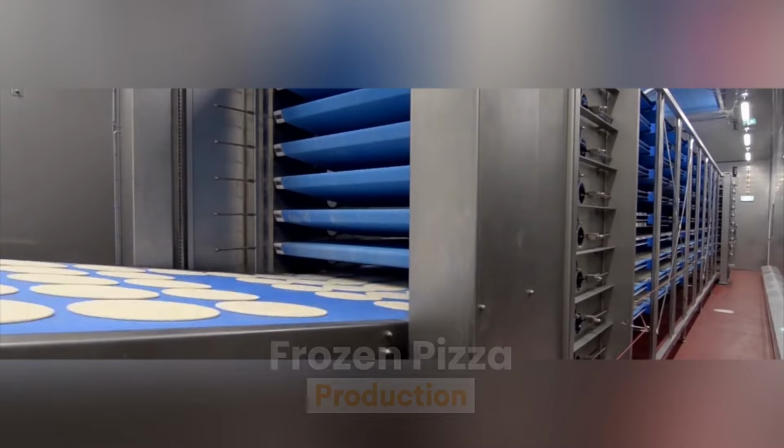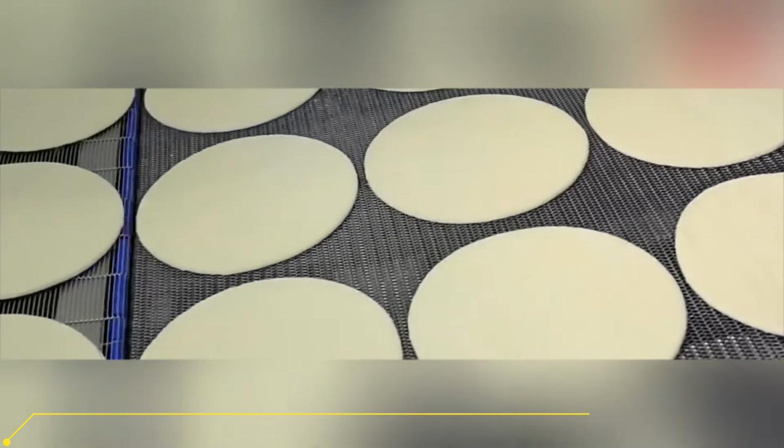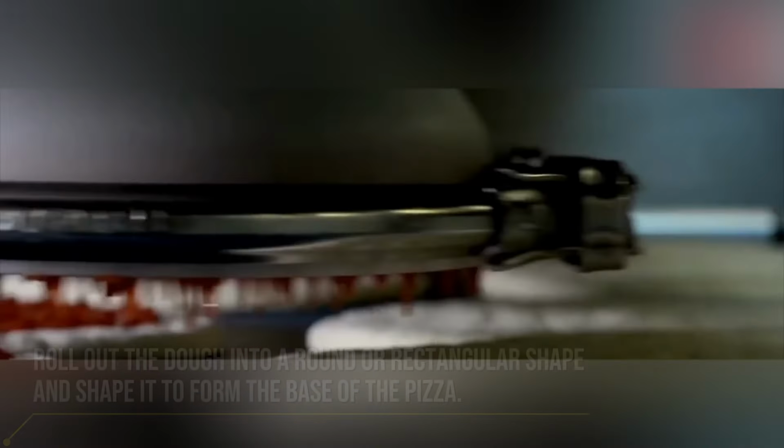Everything starts with this dough that starts with the best ingredients. Giant mixing machines knead the dough to achieve the perfect consistency. Then, this dough is rolled out to fit the exact pizza shape. High technology is used to make the dough thin and even.